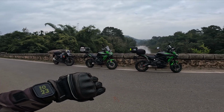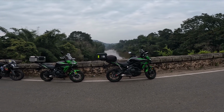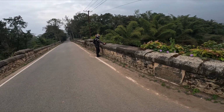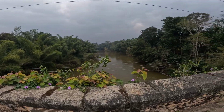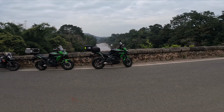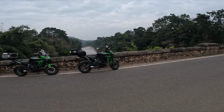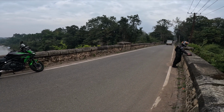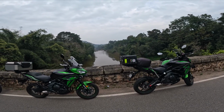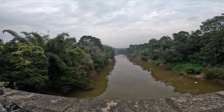The time is 10:23 and we are on this bridge which is called Magudi Bridge. So this particular bridge, what you see over here, was started in 1904 and completed in 1906. So this bridge is more than 100 years old. So look at the view from up here. It's quite nice.